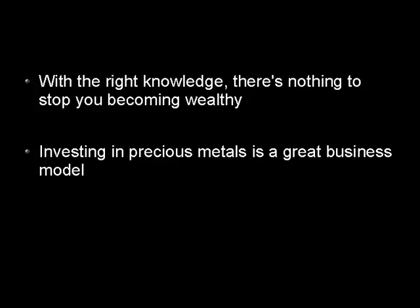My goal was not to cover every single piece of information here, but to help you realize the potential that silver investment has, as well as teach you how to find the information that you need to succeed. If you educate yourself so that you can make the right decisions at the right time, then there's nothing that can stop you from becoming very wealthy. Investing in precious metals, and in silver in particular, is one of the greatest business models I've come across in my life. This is about the only business model in which after you start you don't have to do anything to be successful with it.